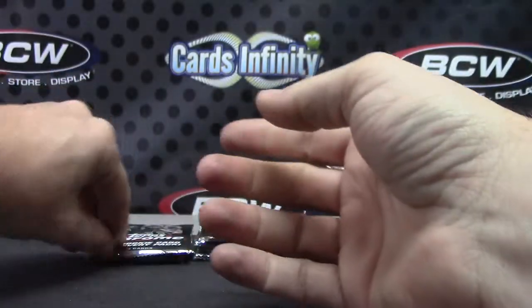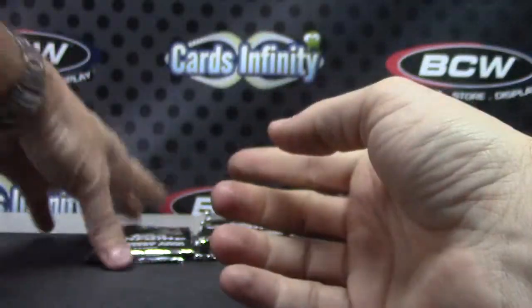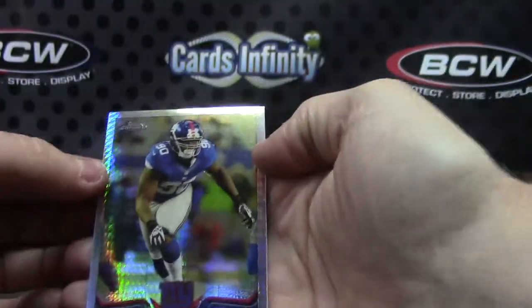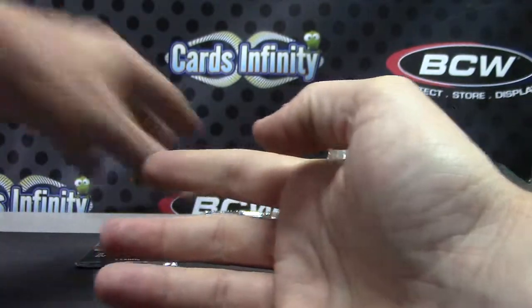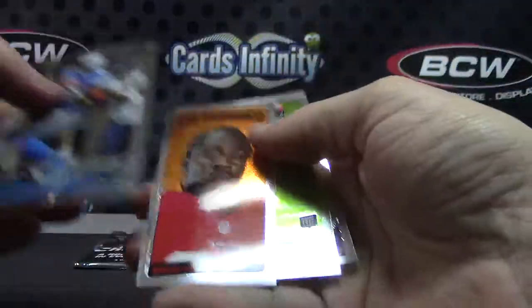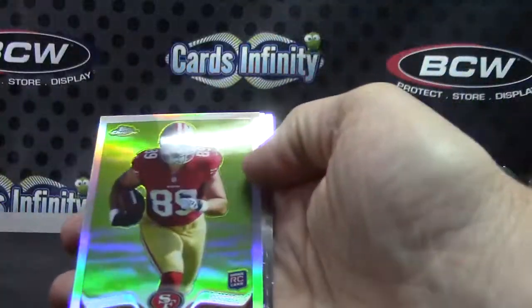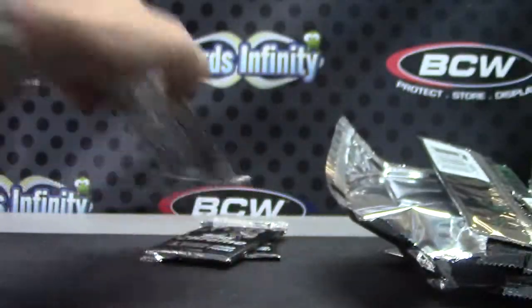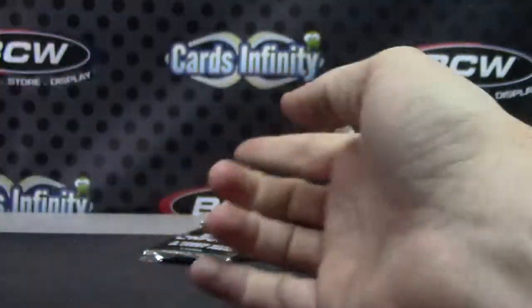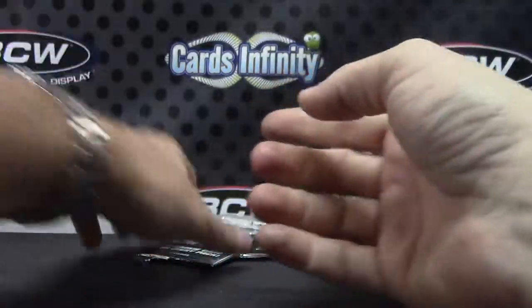Kenyon Barner refractor. Giovanni. Prism is JPP. Marcus Lattimore. Vance McDonald. Alex Okafor refractor. Andre Ellington and Zach Ertz.